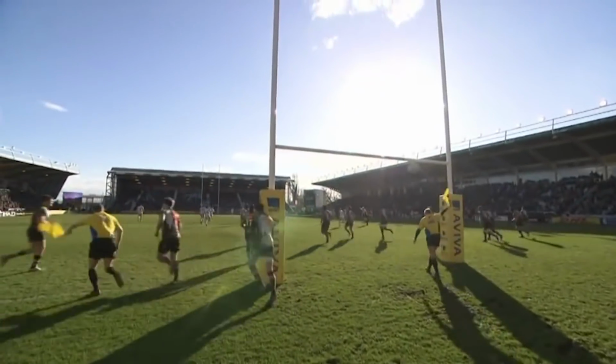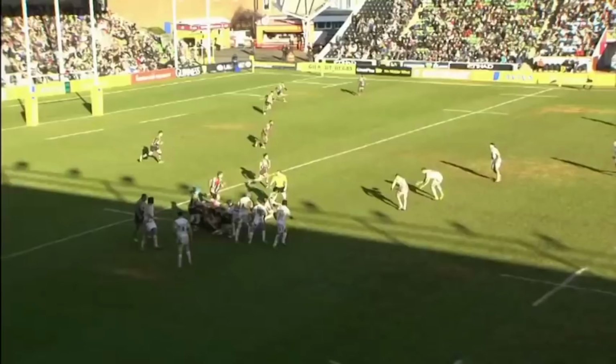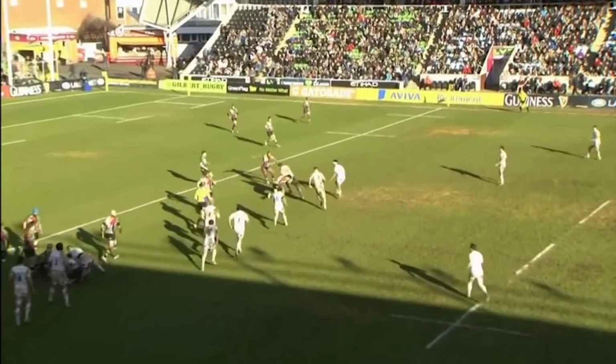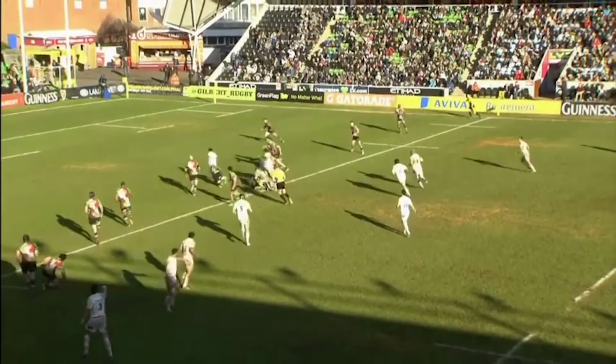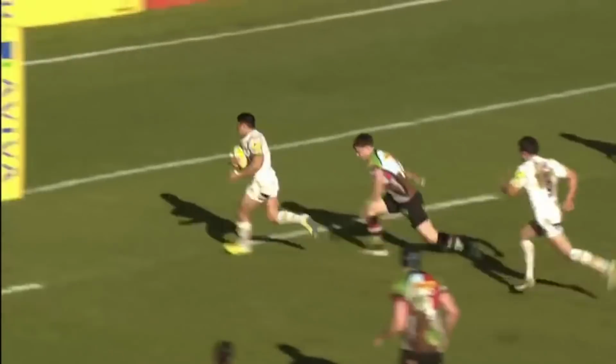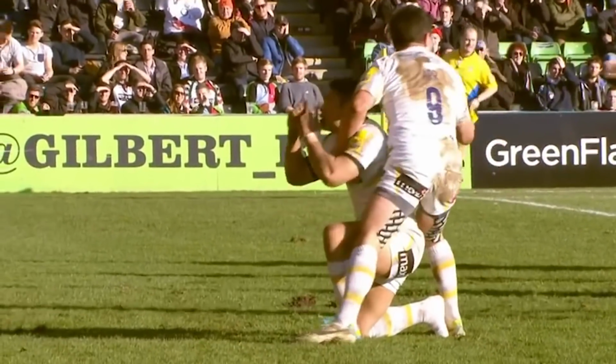Penalties from Chris Pennell and Ryan Lamb here gave Worcester an early 6-point lead, which might have been even greater, with both players also missing early kicks. But the big boost they really wanted came after half an hour, the game's opening try, scored by David Lemmy. Exactly a year after their last league win, the Warriors seemed to be on course for a long overdue celebration.